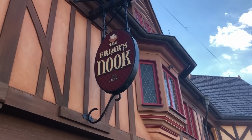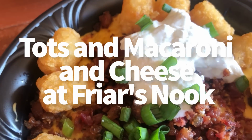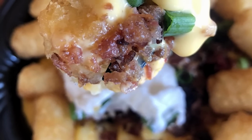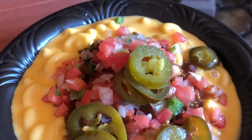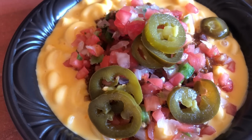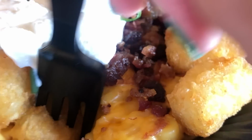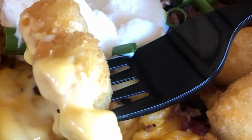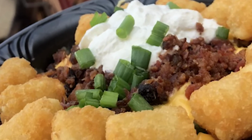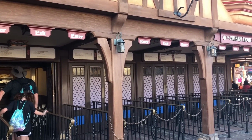Speaking of tots, Friar's Nook has the tot bowls as well, some Totcho bowls. This is over in Magic Kingdom in Fantasyland. And several months ago, they took away the mac and cheese that had been a favorite over at Friar's Nook for many, many moons, and replaced it with these Totcho bowls where you could get several different options like Fiesta or Greek ingredients on top of your tots. Now they have actually brought back the mac and cheese. So you can get tots with mac and cheese on top, or you can just get plain mac and cheese. Either way, they are going to be perfect for your savory snack fix that you need. So Friar's Nook, once again, coming in as one of those spots you just walk right by if you didn't know it was there, but they've got some unique and interesting menu items. Definitely great for the carb lovers up there.